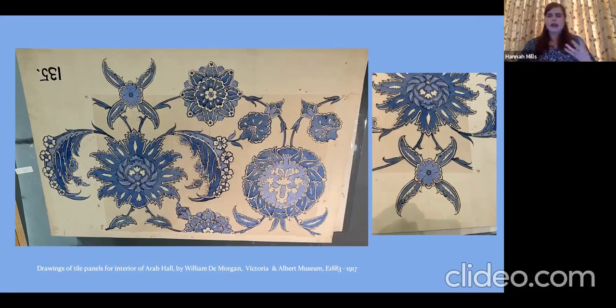Now, they have been written about before, but they've been written about as being De Morgan's own designs. But what you can see from this is that they are copies of those tiles that we saw in the previous slide. Now, it's not upside down. The number was put on upside down, but that's the right way up. And you can see just the level of detail, and you can see how he worked out where it fits in with the other tiles and other designs. And on the wall next to it, there is a slightly smaller version of this pattern in a panel with several other tiles.